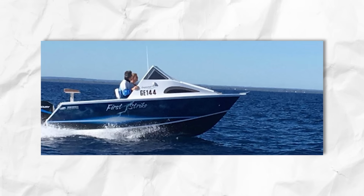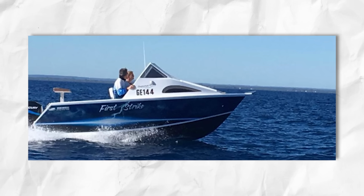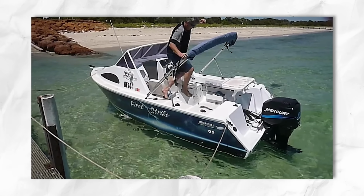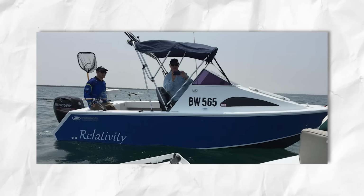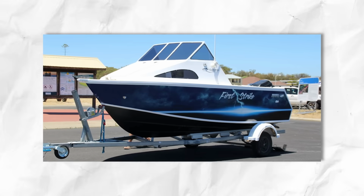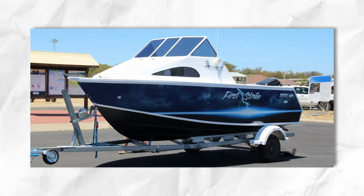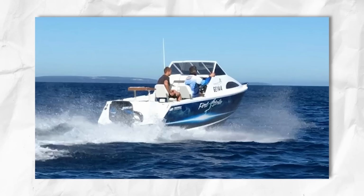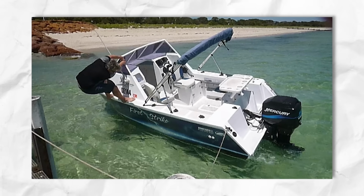What made Broadwater boats particularly dangerous was their combination of structural weaknesses and poor stability. These weren't boats that failed under extreme conditions. They were boats that could fail under normal use, making them unpredictable and unreliable when safety mattered most. The high risk of sinking or flipping in moderate conditions meant that Broadwater boat owners were essentially gambling with their lives every time they left the dock. This wasn't a case of pushing the limits, it was a case of boats that couldn't handle basic boating conditions.